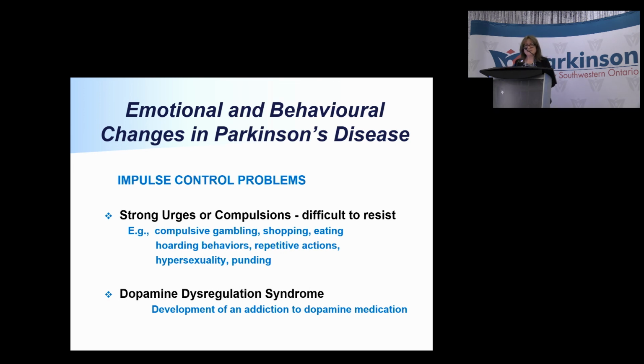I have to say that I haven't personally come across this problem very much in patients, but it could be that I'm not asking the right questions either. So it's just something to be aware of. And all of these impulse problems are thought to be due to medication effects, okay?